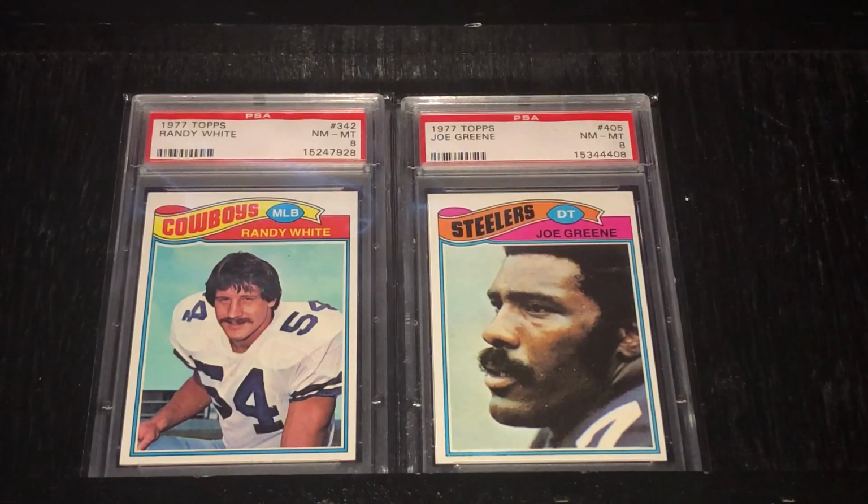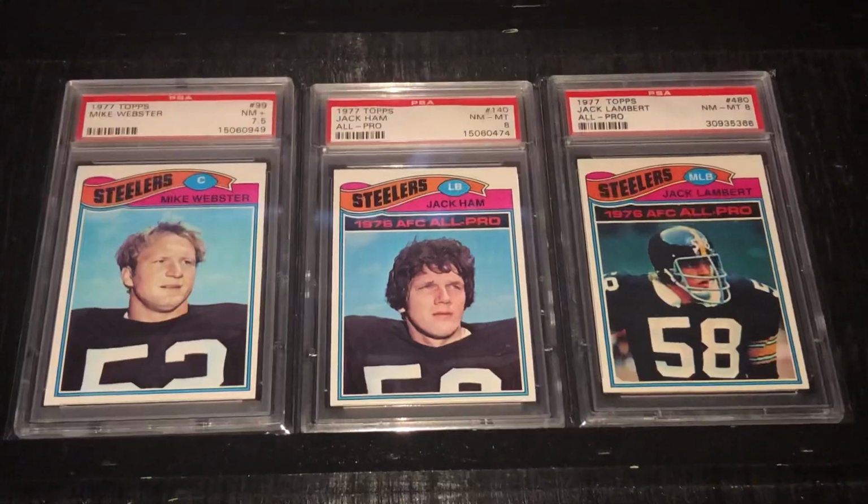Here are two of the best defensive tackles from that era, Randy White and Joe Greene. The Randy White card says middle linebacker, but he was converted to defensive tackle. And between these two outstanding players are 11 first-team All-Pros, 5 Super Bowls, a Defensive Player of the Year, a Super Bowl MVP, and that's just between these two players. And both, of course, are in the Hall of Fame. Two players that I really enjoy collecting, just a couple of the greats of the game.